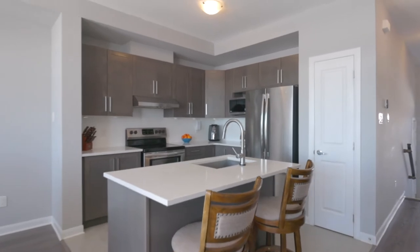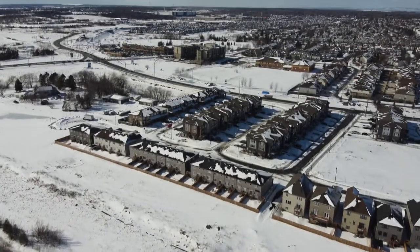On the main floor, you've got a spacious living room, dining room, beautiful kitchen with quartz counters, fully fenced yard with no rear neighbors, walking distance to all the amenities, but don't take my word for it.